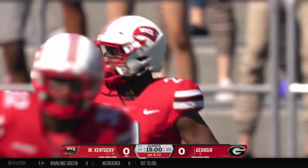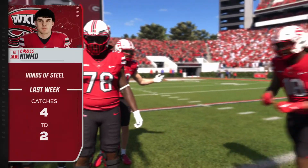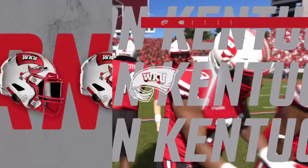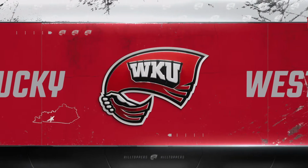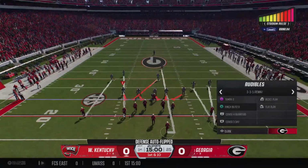And it'll be a touchback. The ball will come out to the 25-yard line. So Western Kentucky's offense makes its way onto the field to open this game. And after that performance last week, Jesse, it'll be interesting to see if they can get the big tight end as involved as he was a week ago.